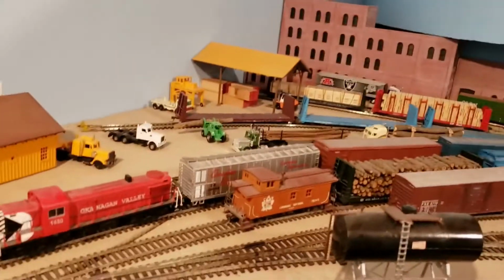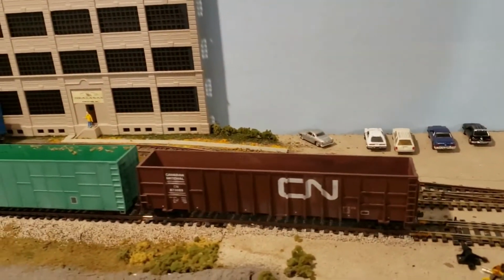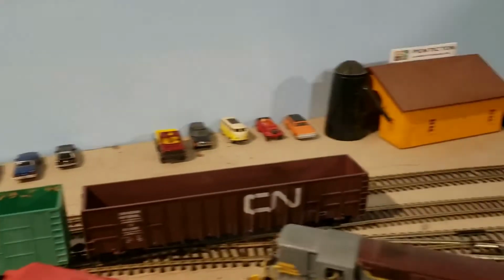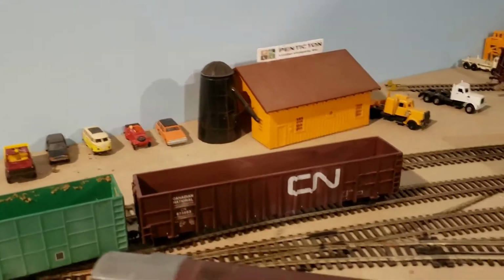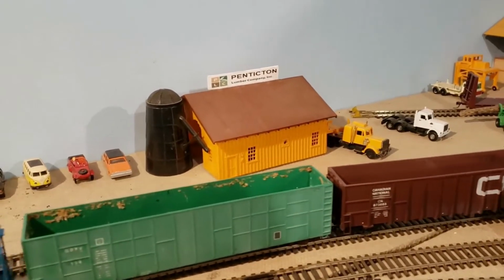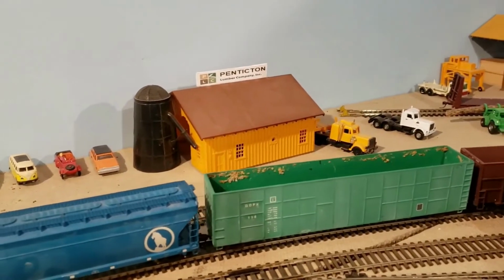So I'm going to grab those and I'm going to put them on the train. All right, so I grabbed those two wood chip cars. I've got a couple other cars off of that same CN freight, but I'm going to put them back in the yard. It's just easier to make fewer moves that way. Just always try and minimize your switching moves.